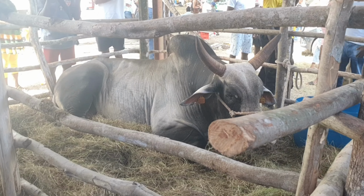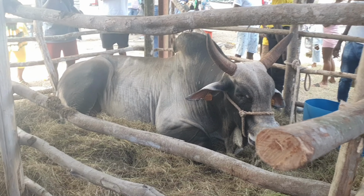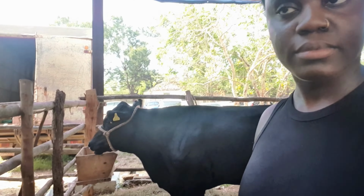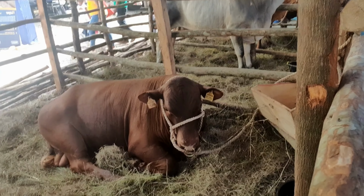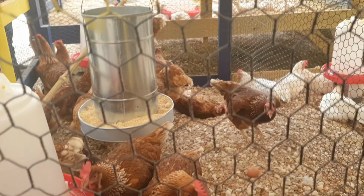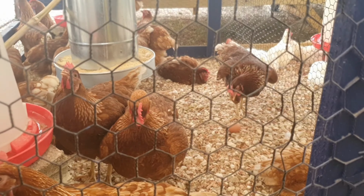But this cow, very big. Some of the biggest cows I saw were in this section. And I couldn't get to video the big ones properly because of the crowd. But yeah, this is me trying to go through. This was like a 1,500 pound cow. But anyway, let's go somewhere less crowded. We went over to see a layer of chickens, and just in time for egg.